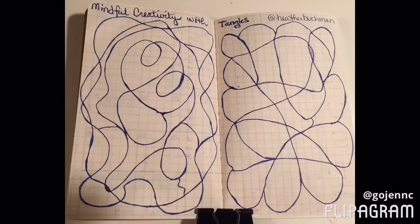And I set up these two pages with just some wild lines to fill in the daily tangles that we got as a challenge for the Mindful Creativity with Tangles by Heather Buckman on Facebook. I strongly encourage you, if you like to do Zentangling or tangling, to go to Facebook and search for Mindful Creativity with Tangles. Join that group, and every month she puts out a list of tangles, and then you get to participate in the group and see how everybody else interpreted their tangle, and then you get to show off yours as well if you want to.